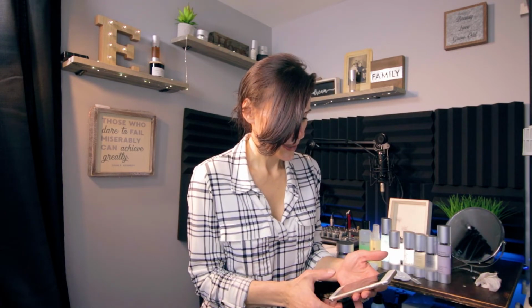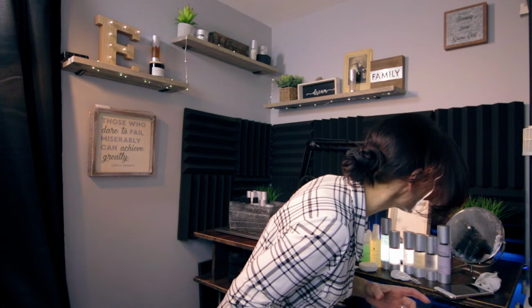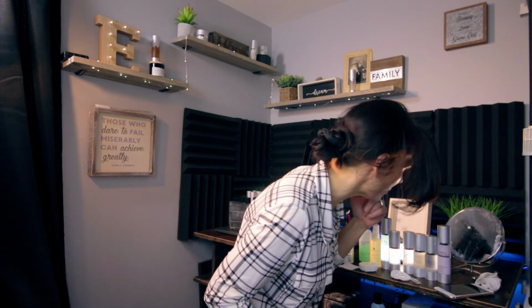Let's stop this. Okay, so it's been on my face for about 6 minutes. I don't know how well this translates underneath the studio lights, but I definitely feel like I should be looking a little rosy. So let me just look in the mirror. Oh, not too bad. A little bit on my cheeks and the ridge of my nose.